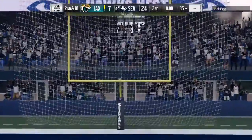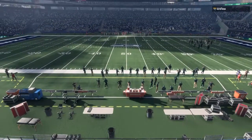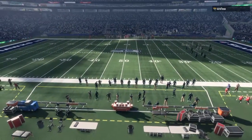And Walsh able to convert it as his kick is good. That's it for the first half. 2 more quarters to go. We'll have plenty more to see after the break.